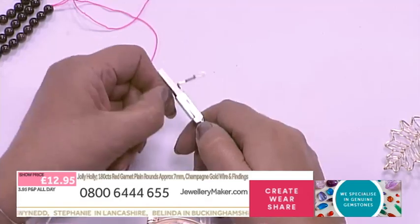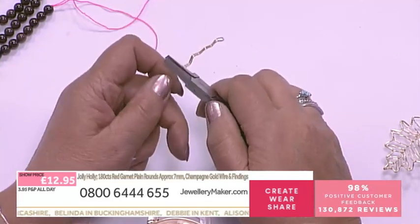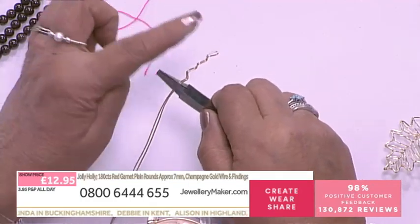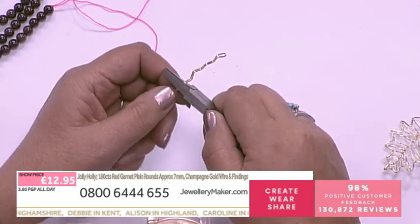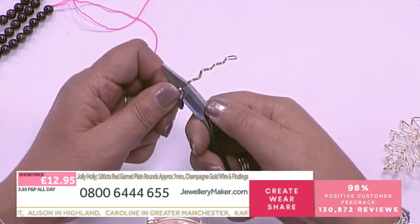And also with these, because they're flat nose, they've got flat sides, they're not curved like your chain nose pliers. Ah, that's good. One, two, three, I've done. There. The more bends you put in it, the bigger your holly leaf's going to be.